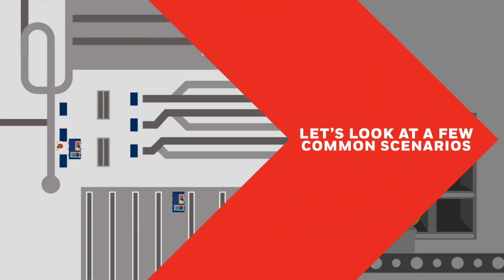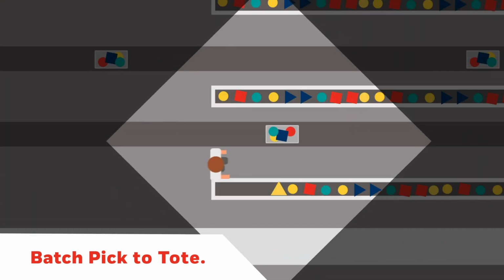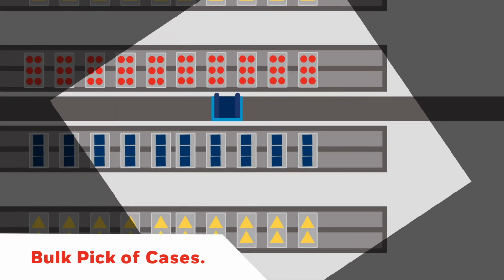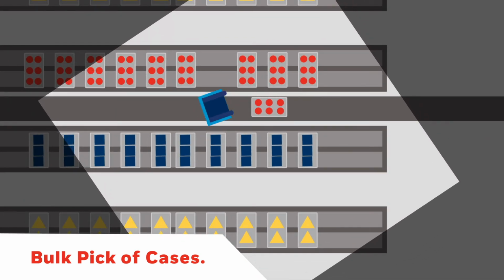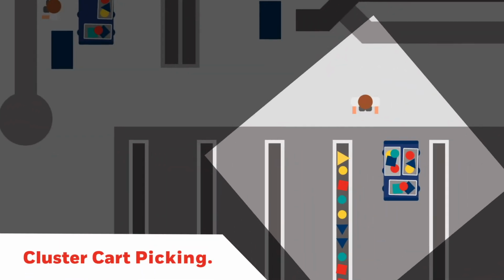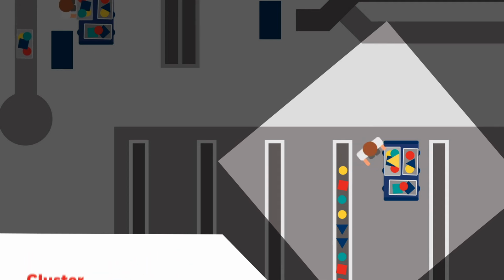Let's look at some examples where upstream picking processes drive to the put wall. Batch pick to tote. Pickers make multiple stops to fill totes with mixed items. Bulk pick of cases. The picking process delivers case quantities of the same item. Cluster cart picking. Pickers utilize mobile carts to pick multiple batch totes in a single pass.